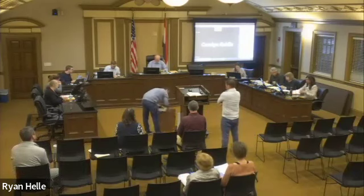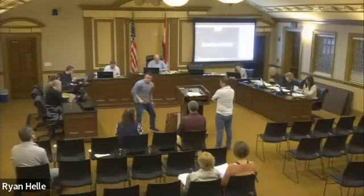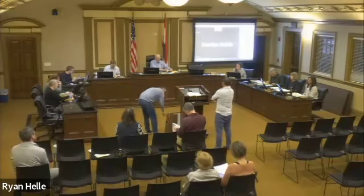Ryan? Subject property is located on the west side of Forsyth between Crandon Drive and Topton Way. Property is zoned R2 and is in the Clayton Gardens Urban Design District. The applicant is seeking to demolish the existing home and construct a new two-story single-family home.